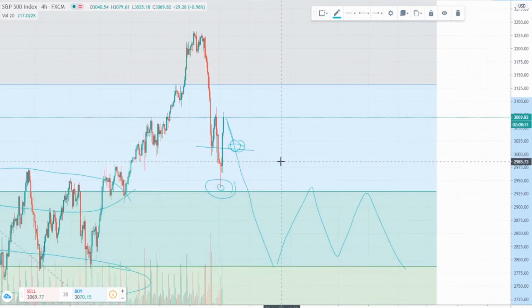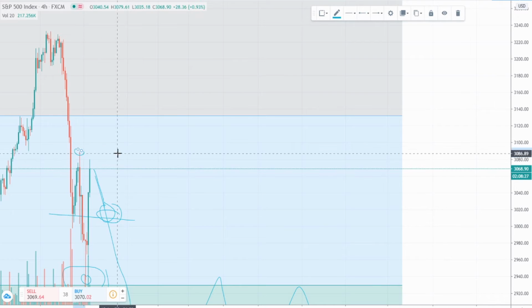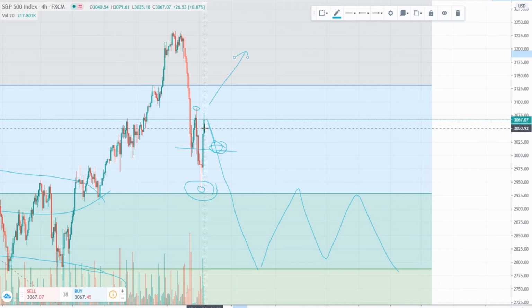I think that in the extreme short term, though, we are a bit overbought. If we break above this upper wick, we could go a lot higher. But with the coronavirus cases still on the rise, we haven't seen a vaccine that so far solves everything. I think we might see it later on this year, perhaps next year.